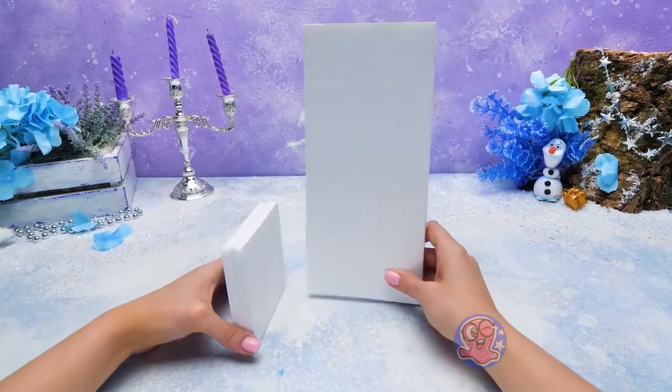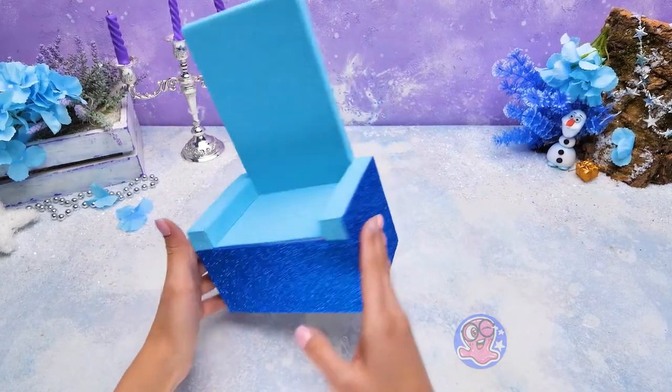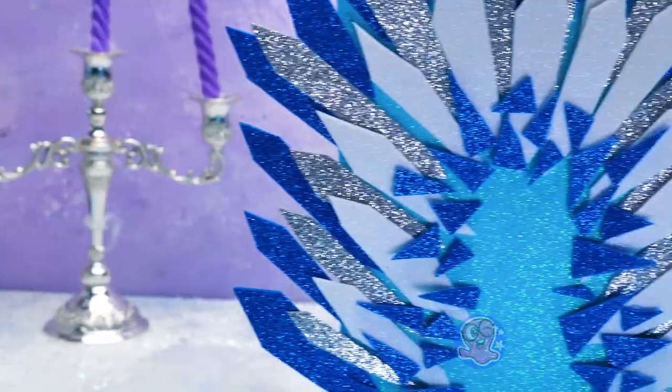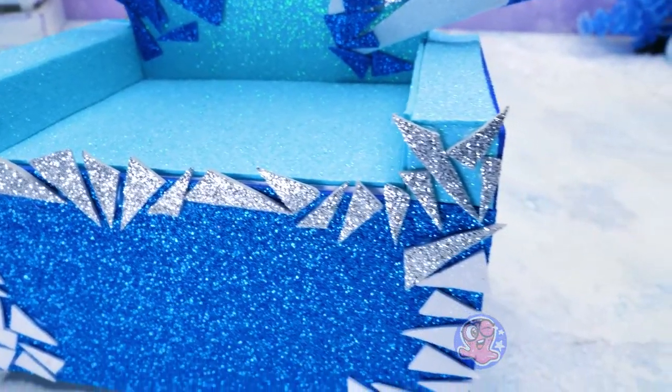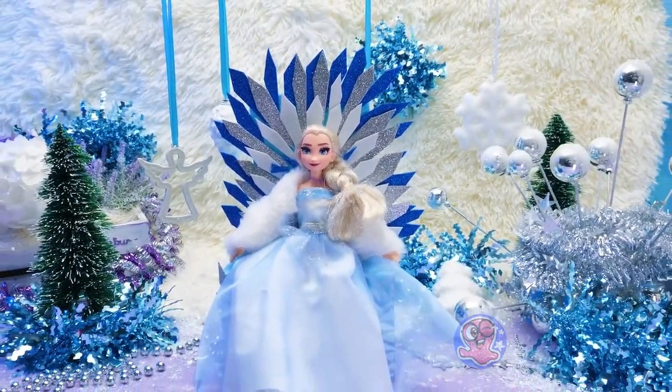Assembling the foam board base is not so difficult. Elsa's favorite color is blue. There you go! The ice throne will not do without icicles sticking out in different directions, even if they are just made of shiny foam paper. A throne worthy of a future queen. So comfortable. I wonder what else her magic is capable of.